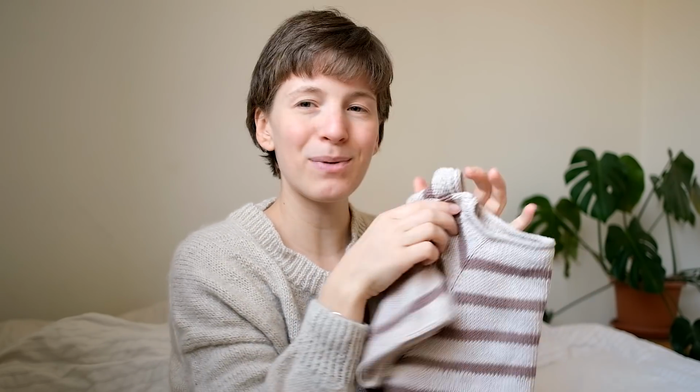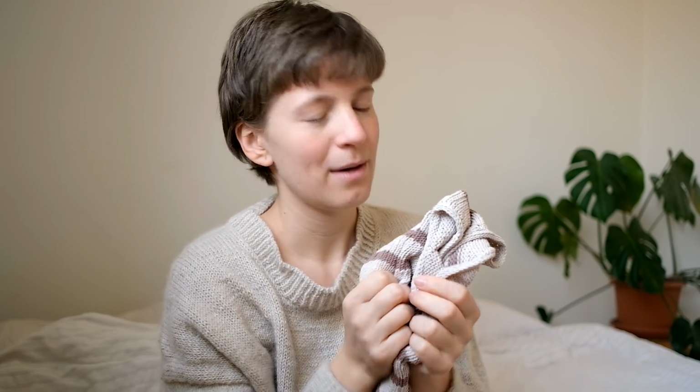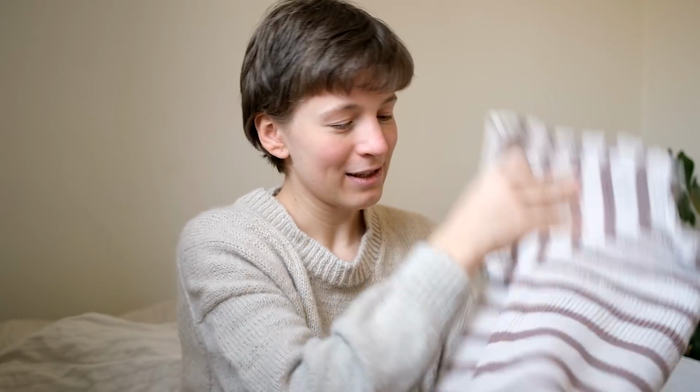I'm really excited to get some wear out of it. This is the piece where I'm not sure if this is really a practical piece in my wardrobe. But I hope, and I have it now, and I'm going to try wearing it a lot during summer. So we will see. Another thing that has come into my life is chocolate.